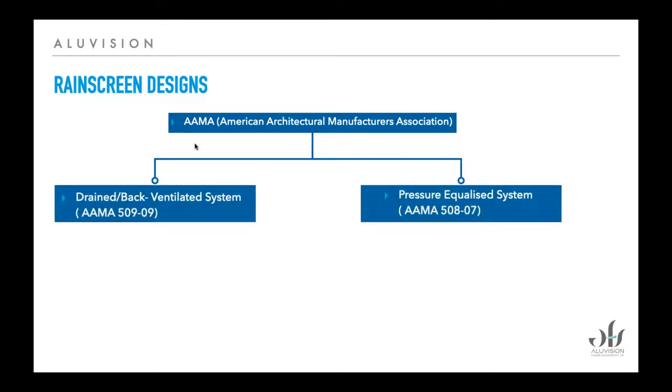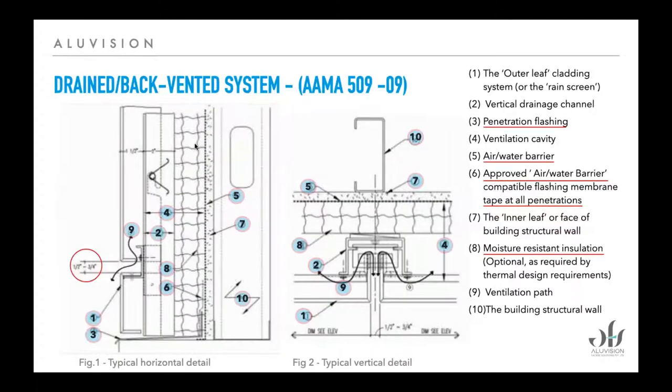To proceed ahead, in the rainscreen design, as per the AAMA classification, there are two types of rainscreen design: drain or back-ventilated system and pressure equalized system. Drain and back-ventilated systems are basically systems where we are allowing the external pressure to penetrate the cavity.